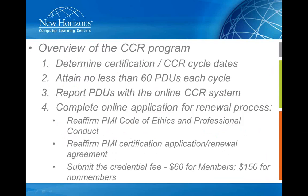Not really in our discussion in the slide deck, but if you gain more than that, you can actually transfer 20 professional development units from the last year of your cycle into the next cycle. If you gained 80 in a 3-year period, it can take 20 if they happen within the last year, and apply those towards the next cycle, which is kind of a bonus piece. But you have to attain no less than 60.